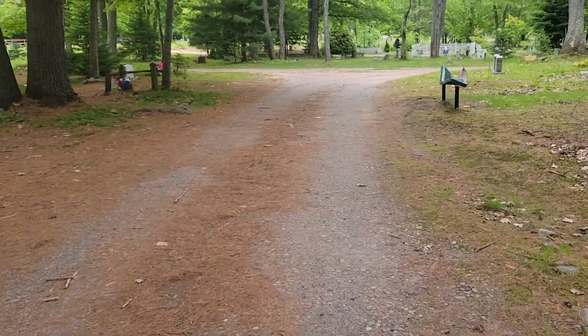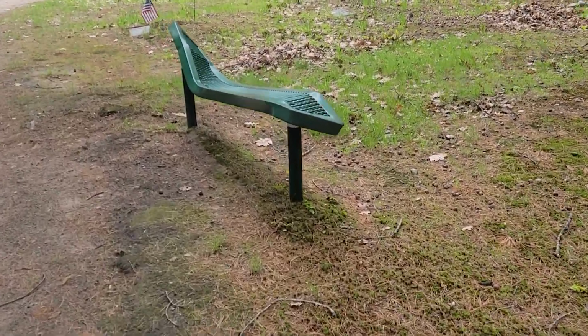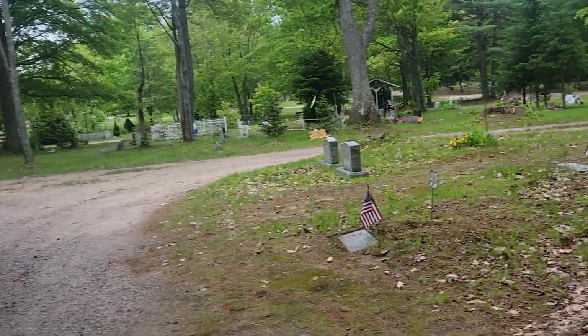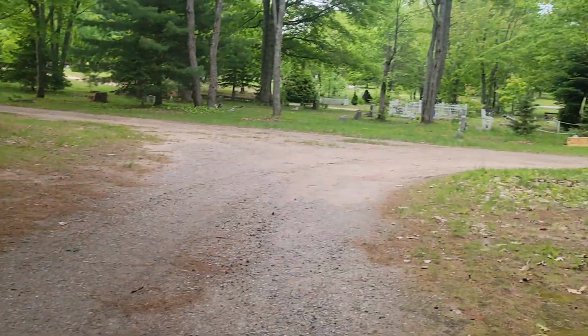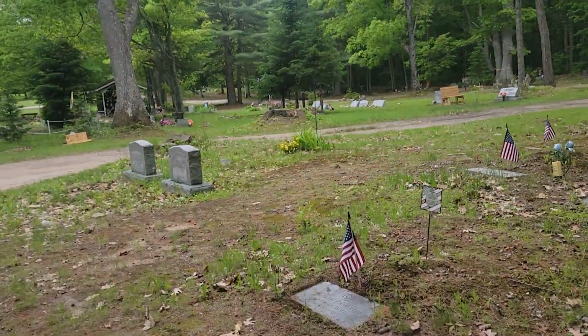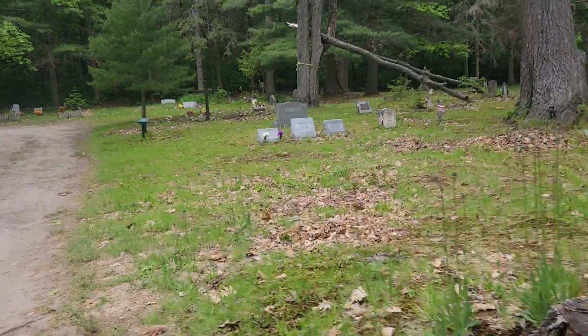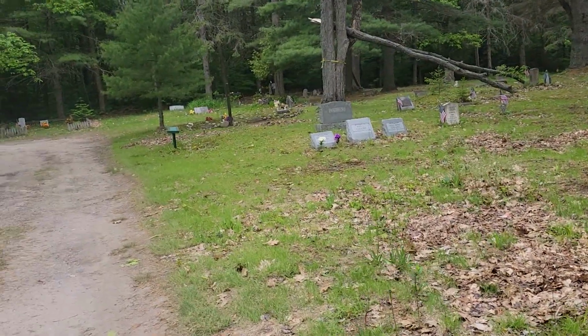What happened to this bench? Wow. I don't know what happened here. It was something. Oh, a tree could have fallen on it too. Oh, creepy. Looks like the windstorms that we've been having took down some tree limbs around here.